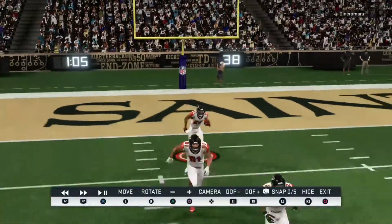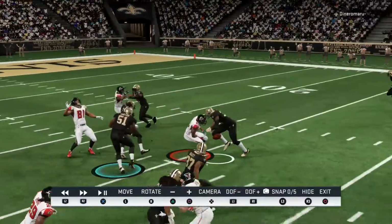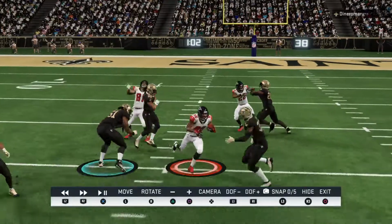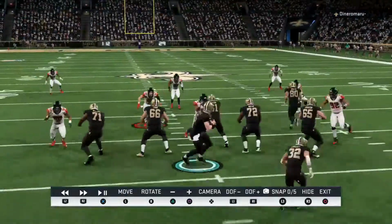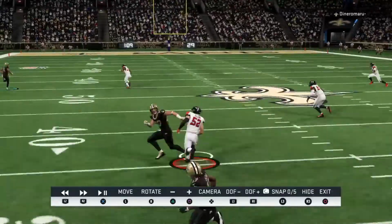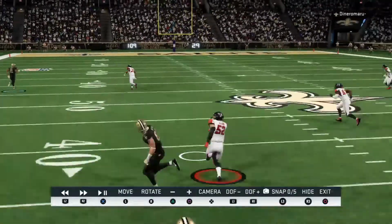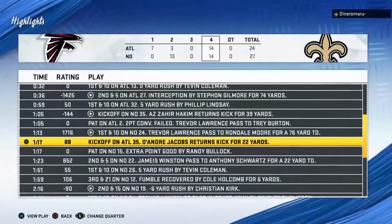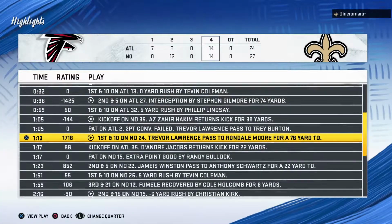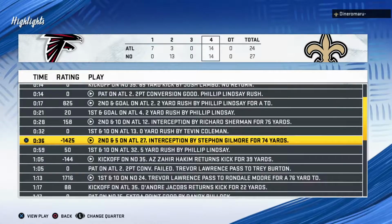So for the Saints, they remain one of the hottest teams out there as the win moves them to 6-1. And they'll get to stay home again next week. Meanwhile, for the Falcons, they taste defeat for the first time this season as they drop to 5-1. And they'll try to turn things around next week as they have a matchup in Cincinnati against the Bengals.